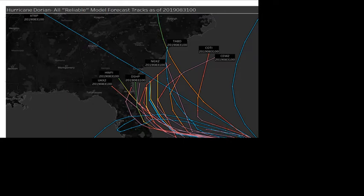And so that's why we talk about probability. Instead of saying for sure it's going to go here or there, we say the probability of a storm going in a certain direction, based off of all the other forecasts that we've ever made, is this, and that's what those numbers represent. So I'll explain that a little bit more.